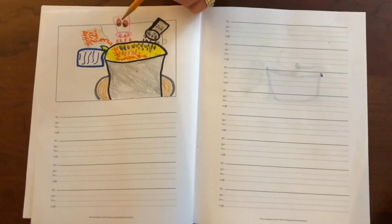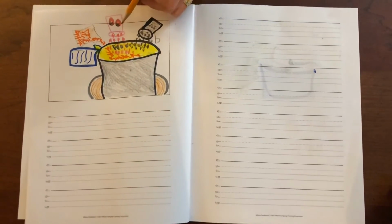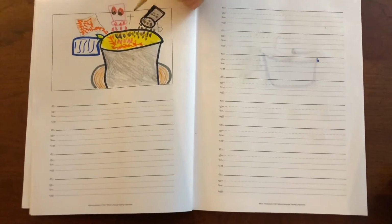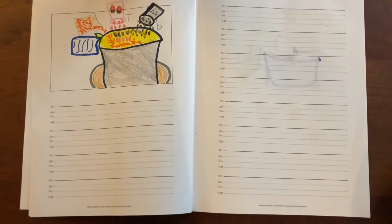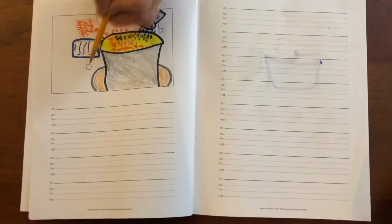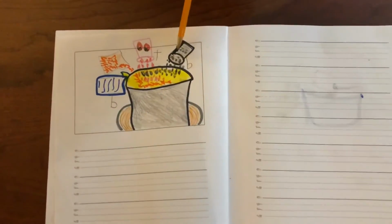Okay. And then there's tomatoes. That's another sound that we know. T. Tomato begins with a T sound. What letter makes that sound? You're right, it's a T. Okay, and then there's cheese and there's broth. B. That's another B sound. Look at that, kindergartners. We're putting the beginning sounds of the things that we've added.